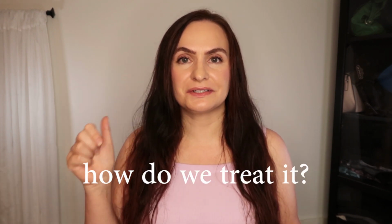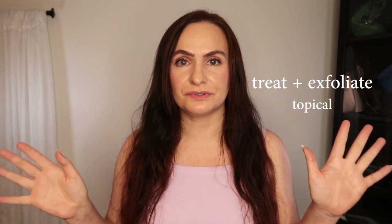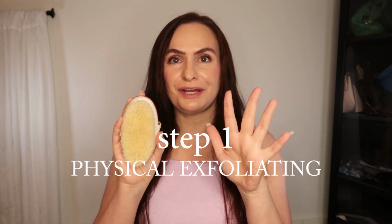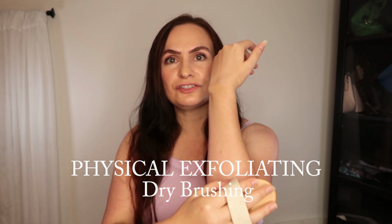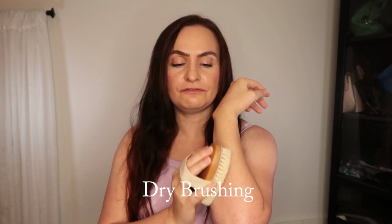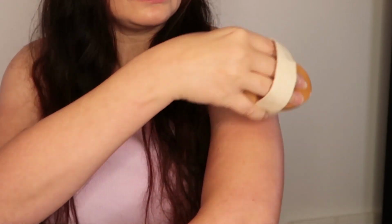So what we're going to do is clean and exfoliate and treat and exfoliate. It's really simple, and you can choose different methods that you want to go about. I'm going to show you what I use. So I'm just going to start with the dry part first. And this is just brushing your skin really gently. This dry brush is a very soft one. Again, you don't want to irritate your skin. You're trying to loosen up that keratin, that clogged pore.